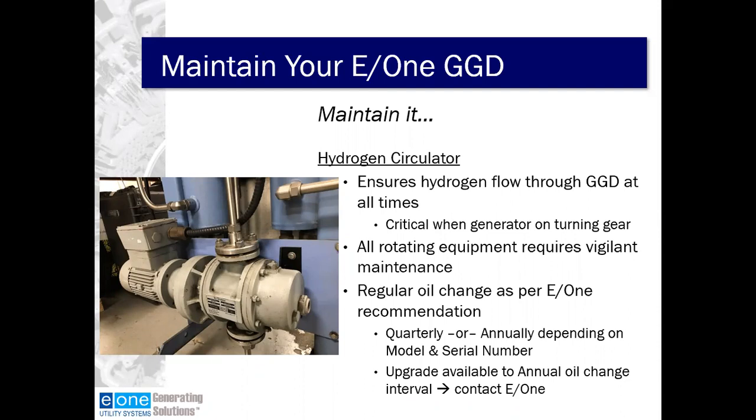And then on our more recent units, we've evaluated several different oils that provide a 1-year or annual oil change interval. That oil we can make available to you, and there's a software change that can be provided so that the oil timer can be extended to the 1-year oil change interval.